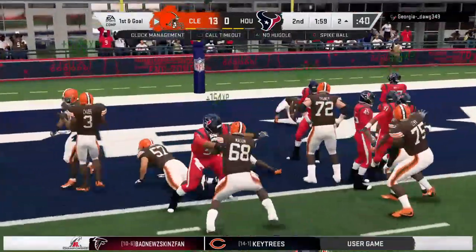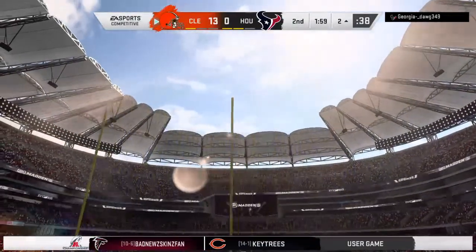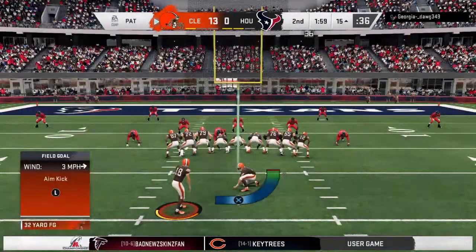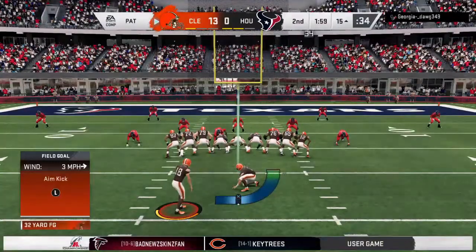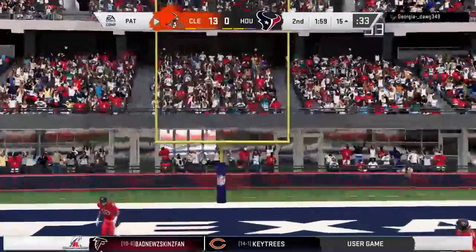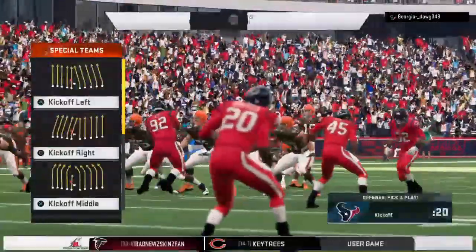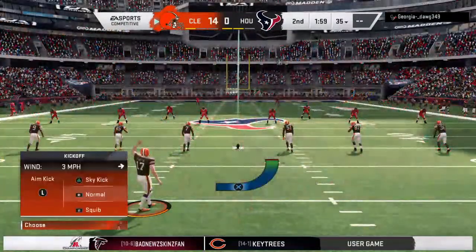And he takes this one in for a Brown score. Baker Mayfield taking it in. And the Browns are going to tack on to their advantage. Point after, right down the middle. And that'll make the score 14-0. 14. Texans, nothing.